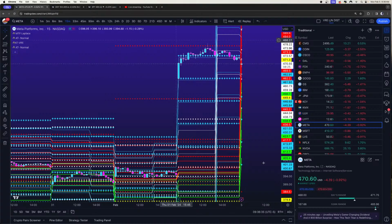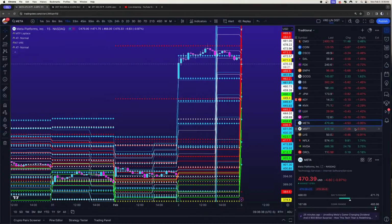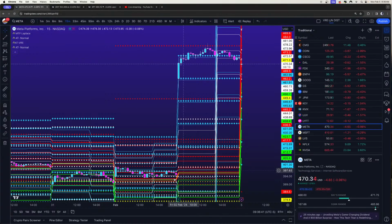People are liking Meta right now. $470 Meta. Oh, boy. This thing flew. I mean, that earnings play is ridiculous. It literally popped like 80 points.